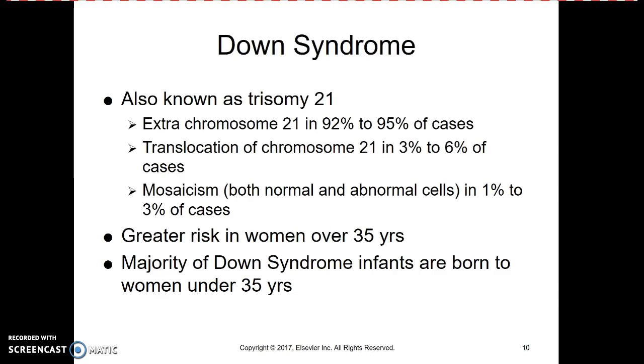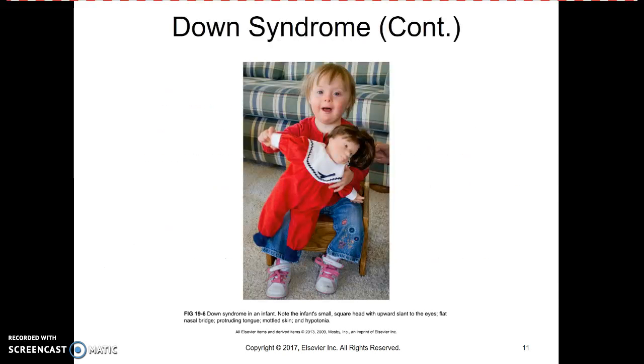So the risk goes up as a woman ages. Once a woman's over 35 and particularly over 40, the risk goes up. However, not that many women over 35 or over 40 are having children, and lots of women under that age are having children. So the majority of Down syndrome children are born to women under 35. But if you look at how many per 1,000 live births, well, it's very few, but just there's a lot more births in that age group of women. And here's an adorable little girl.